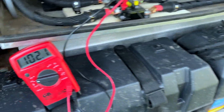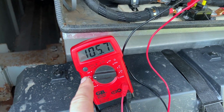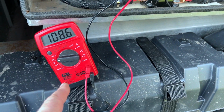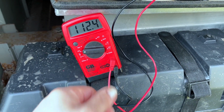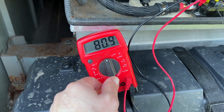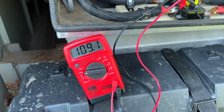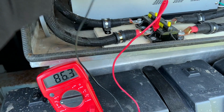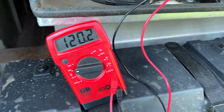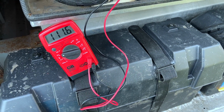GoPro battery died. I don't understand what the heck's going on here. It says we're charging, but it's showing like 100-something volts going into the batteries. Wonder if it's some sort of sine wave or something. Put it on AC, it says 80-something volts. I don't think I like that at all. I don't know what the heck is going on here. I'm gonna turn this off.